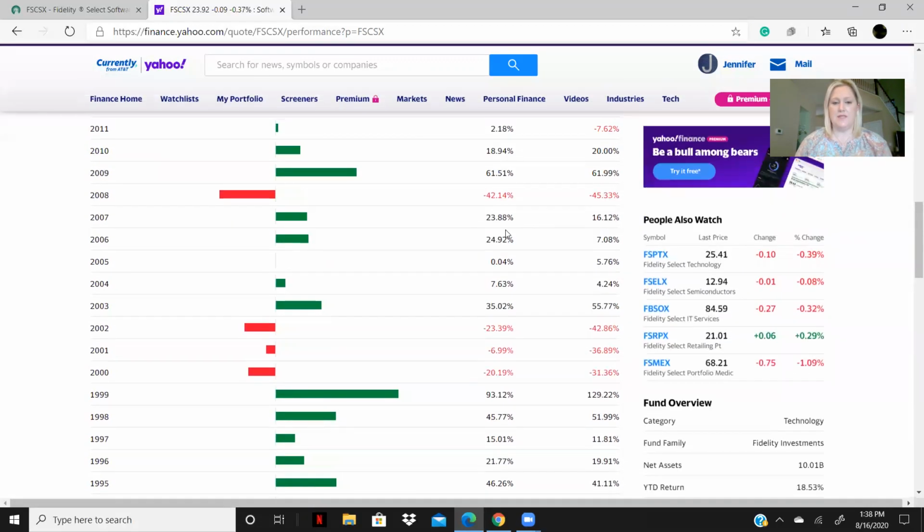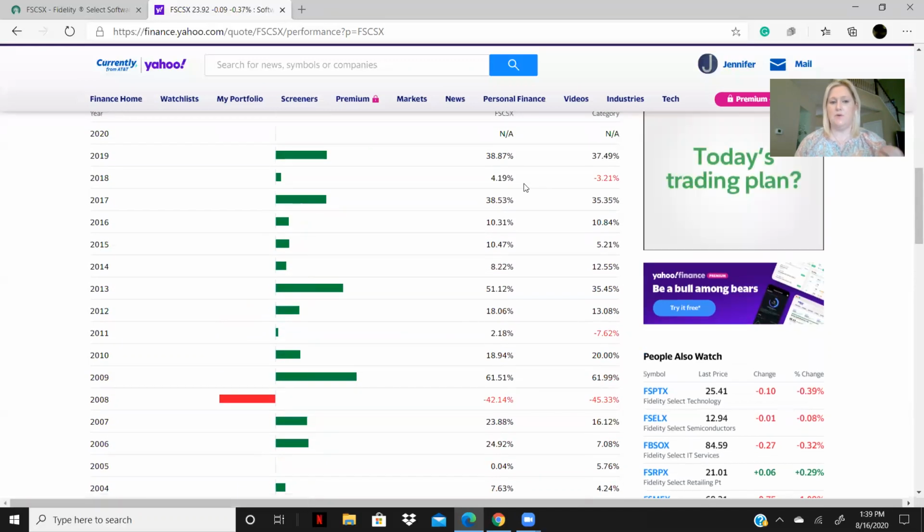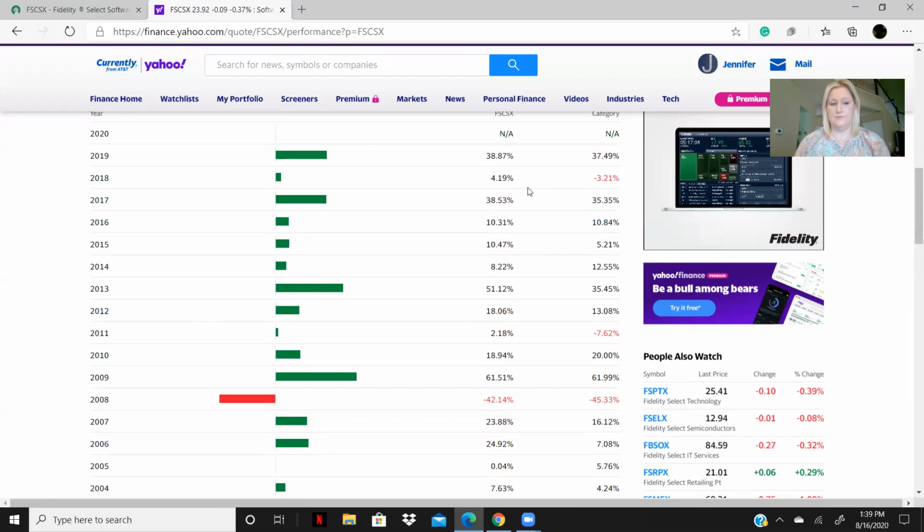You come up to 2008, the year before 2008, look at the 2 years before, we're looking at, what's that, 47%. Now, granted, it did lose 42% here, but then it rebounded and went up 61% the year following. So I like to see the numbers of how it's performing right before and right after when we have a crash like that. Okay.